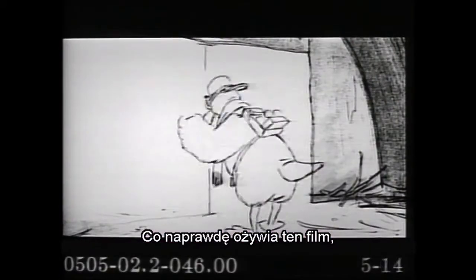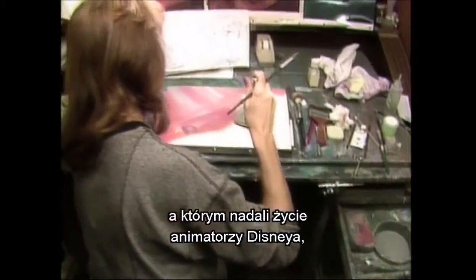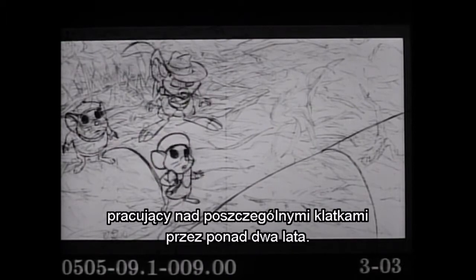What really makes this movie happen are brilliant, wonderful characters that an audience will love, brought to life by Disney animators, working one frame at a time over 2 years.